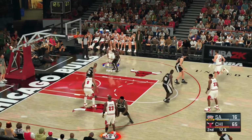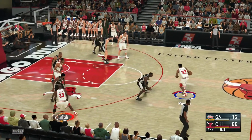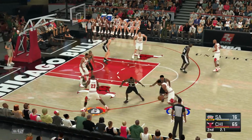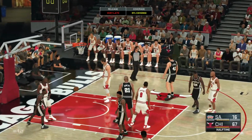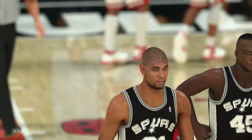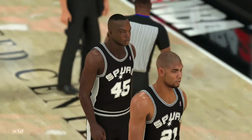There's the pass to Harper. Here's Pippen. Outside Jordan. Outside Pippen. Over Jackson. Oh my goodness, with no time left on the clock. Without a moment to spare, he guts this one out. Coaches always talk about closing quarters strong. Can't do it much better than that.